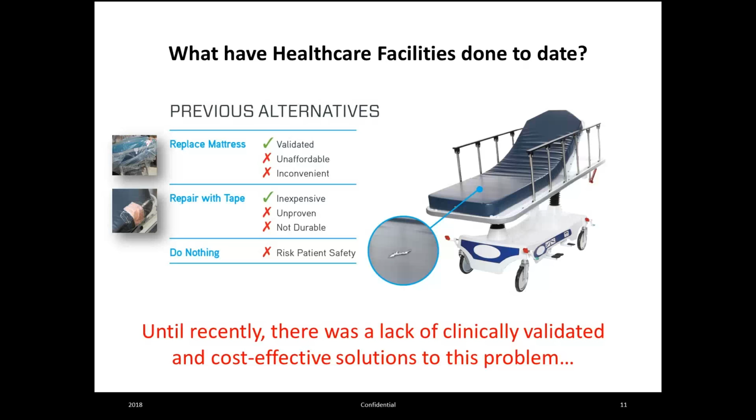Or they try to repair with tape, and that could be duct tape, that could be Tegaderm, that could be skin tape. This is inexpensive, but it's absolutely prohibited by surveyors and really does not work. And I'll show you that in a couple minutes, how this tape just does not function in repairing surfaces. And lastly, do nothing, which is absolutely not an option to consider. So we have a severe problem, and we to date do not have a good solution to that problem.